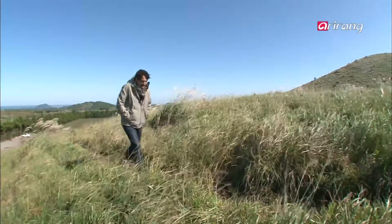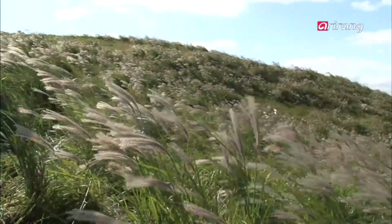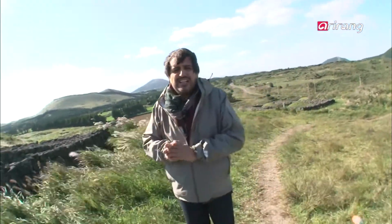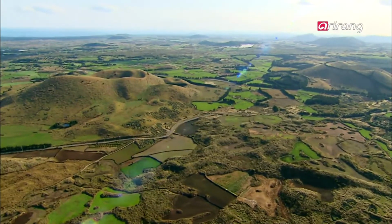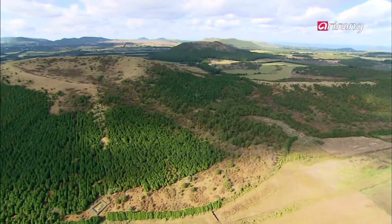You hear the wind? The wind in Jeju, it's like the baguette in France or the kimchi in Korea. You have it everywhere, especially if we are on top of a hill like this one. It's not exactly a hill, it's what we call oreum. Oreum, it's a secondary crater, a small volcano, and now it forms this beautiful landscape.